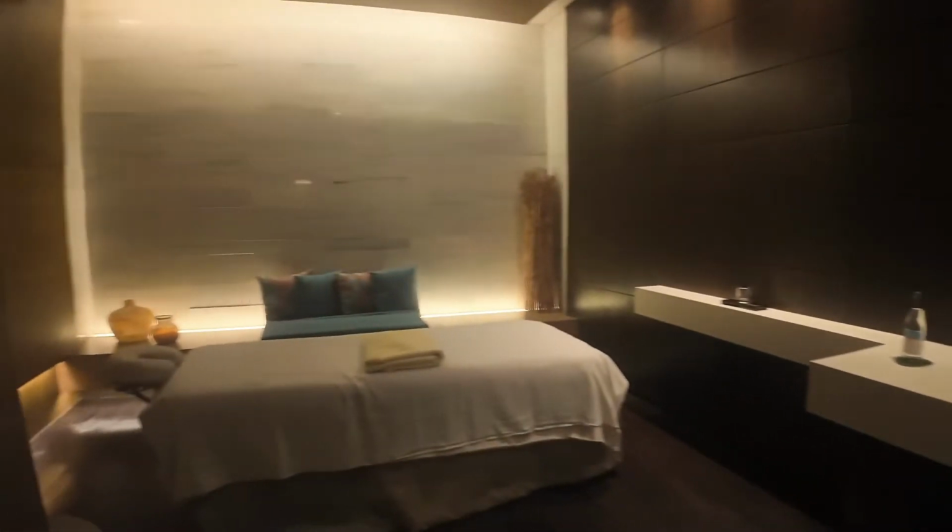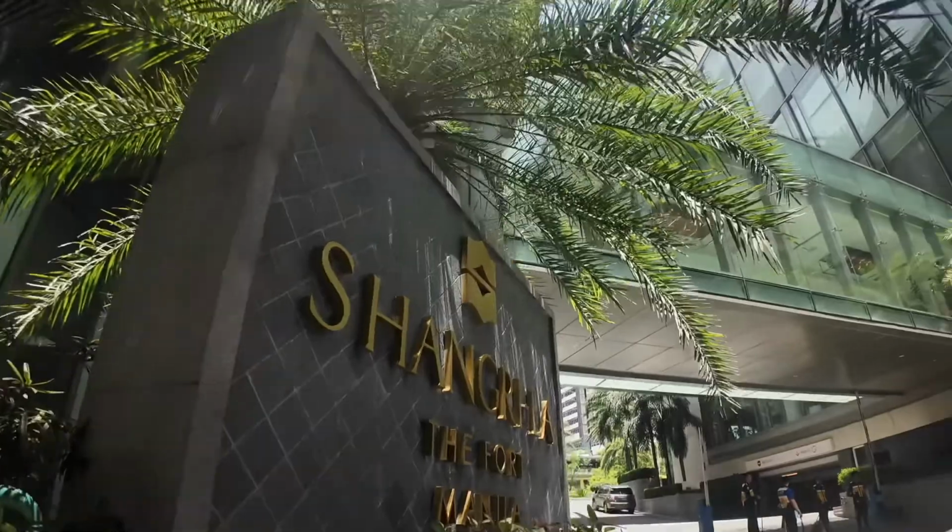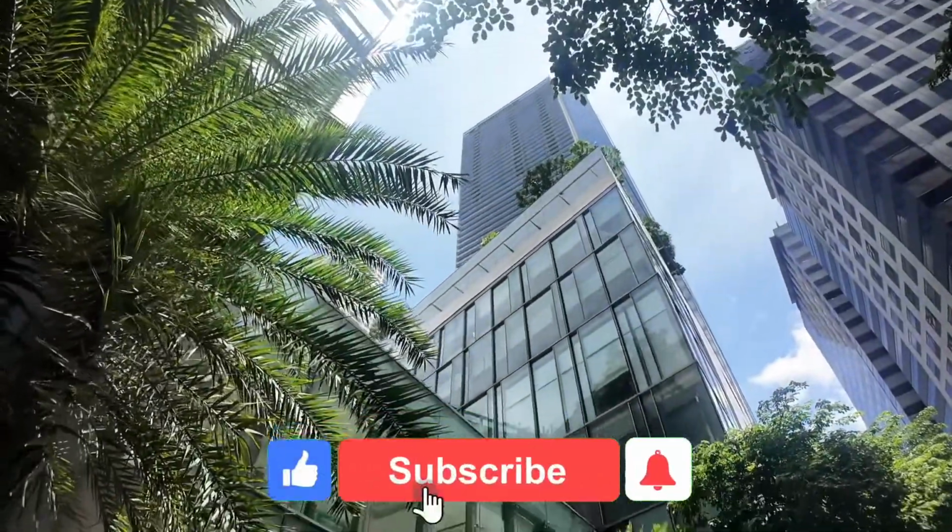But guys, that's going to wrap up our tour. But if you are looking for a 5-star luxury hotel experience to stay at, the best hotel in the Philippines is definitely Shangri-La the Fort.